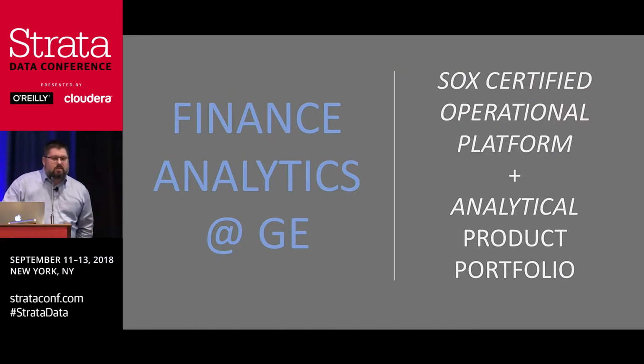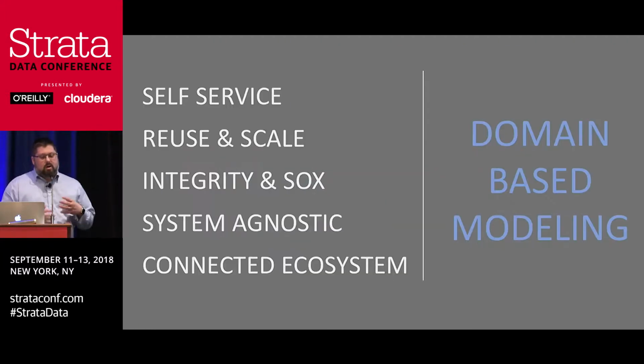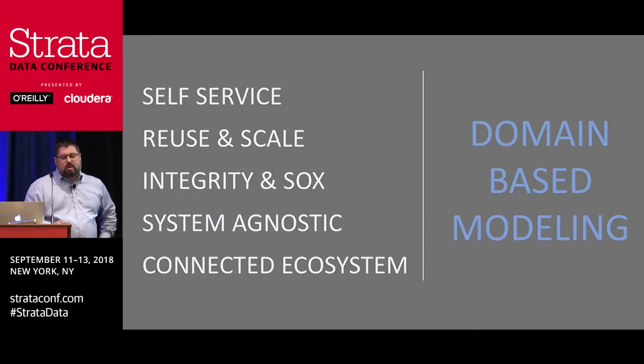The other thing that's important to understand for us, especially when we talk about where we're going with Io-Tahoe and solutions like it at GE, is that this platform is not just an analytical, nice what-if analysis platform. It is a Sarbanes-Oxley certified core part of our financial reporting, both internal as well as prepping for substantiations and reconciliations and regulatory filings and things of that nature. So that drives a fair amount of our approach and our architectural considerations.